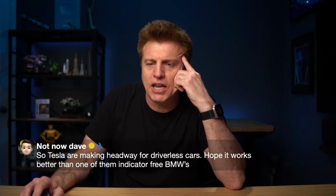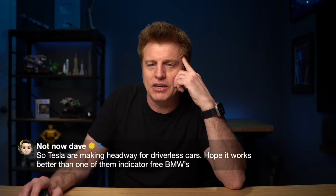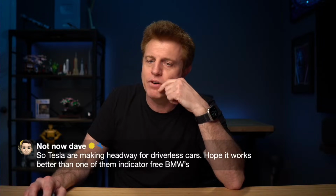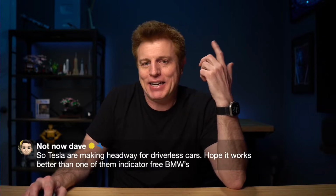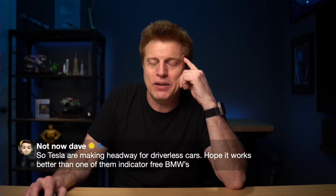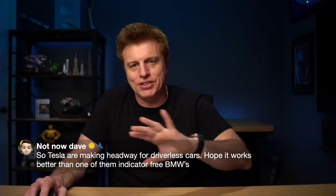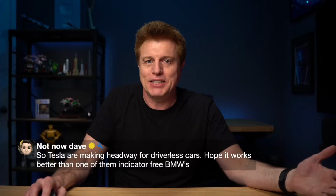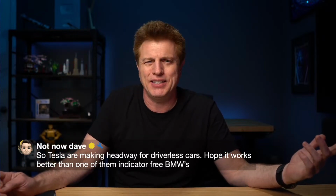So Tesla are making headway to driverless cars, hopes it works better than one of them indicator-free BMWs. Yeah, the thing with it, never bet against Elon. You can't bet against him. You just ignore Tesla, just push it aside. Tesla's nothing. The guy made SpaceX. He made SpaceX. We're going to shoot a rocket up and we're going to land it on a barge. That's just like, that's a pipe dream.